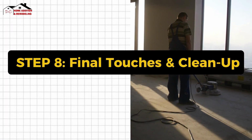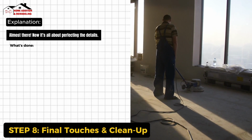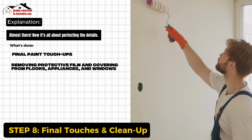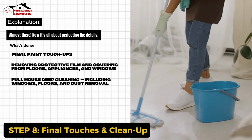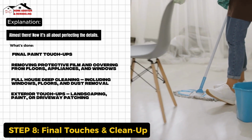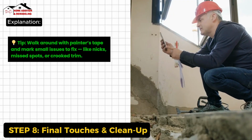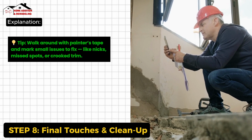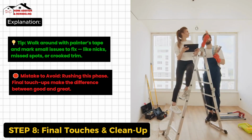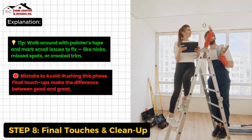Step 8. Final touches and cleanup. Almost there. Now it's all about perfecting the details. What's done? Final paint touch-ups, removing protective film and covering from floors, appliances, and windows. Full house deep cleaning, including windows, floors, and dust removal. Exterior touch-ups: landscaping, paint, or driveway patching. Tip: walk around with painter's tape and mark small issues to fix, like nicks, missed spots, or crooked trim. Mistake to avoid: rushing this phase. Final touch-ups make the difference between good and great.